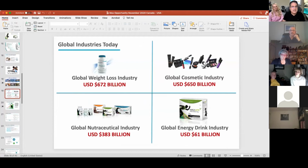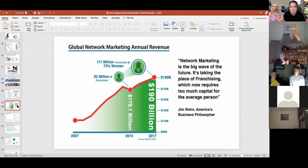And in this case, from that point on, again, why are we bringing this slide? You don't have to read everything that's in here. People can see while you're presenting. So you don't have to read everything that's on your slide. What you want them to understand is the weight loss, the cosmetic, the nutraceutical, the energy drink. It's massive, big business today. And Max is positioned. And then again, we're talking about the annual revenues of this industry.